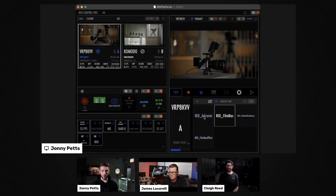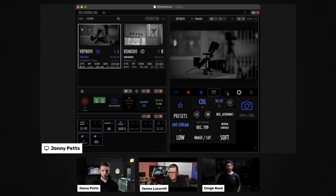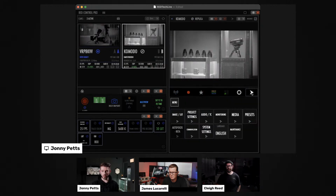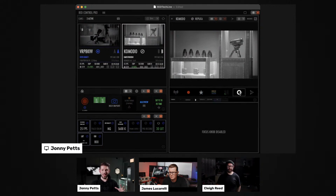This could be something whereby we're moving to a different scene. I need to go from my daylight LUT to my interior day LUT. I'm going to come in here and put a black and white LUT instantly on all of these cameras. I can still control each camera individually. So I can still go into my Komodo, for instance, and control the monitoring menus or anything like that.